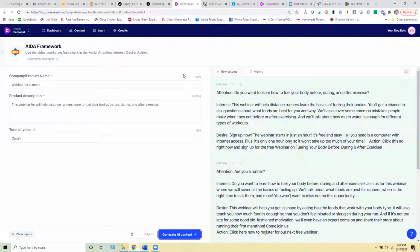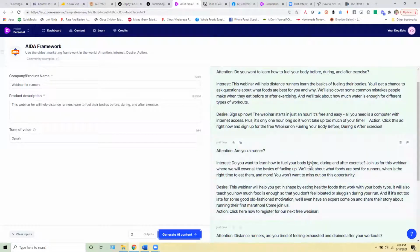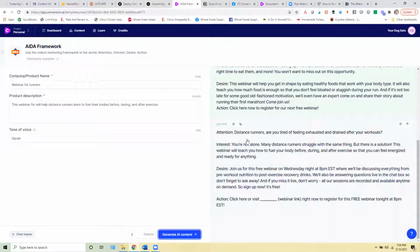All right, so this is using the attention, interest, desire, action kind of framework. So it's trying to draw your attention. So like this looks pretty good to me. Like, distance runners, are you tired of feeling exhausted and drained after your workouts? You're not alone. Many distance runners struggle, but there's a solution. This will teach you how to fuel your body, blah, blah, blah, right? So this kind of gives you a nice, easy framework for some of those Facebook posts or maybe Facebook ads that you're running for your freebies or your webinars or things along those lines. So I think that that's a really fun use here.